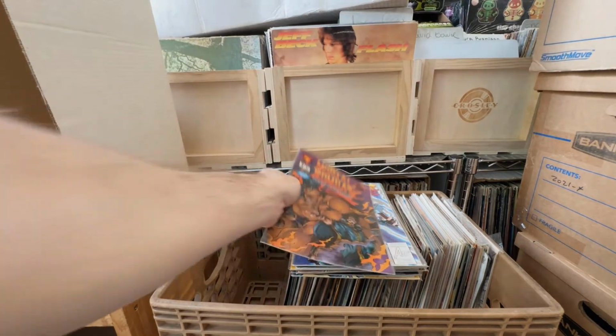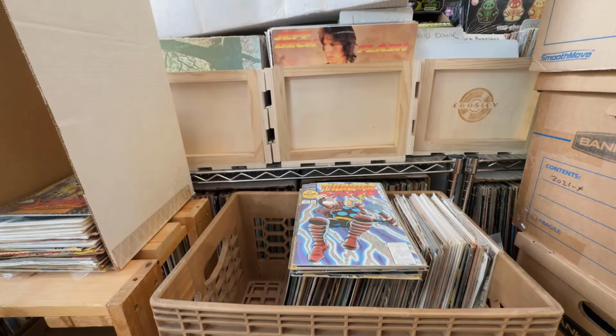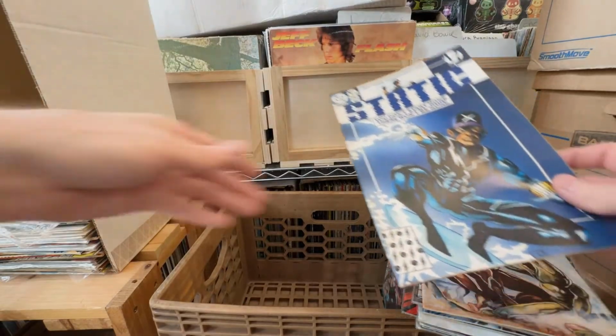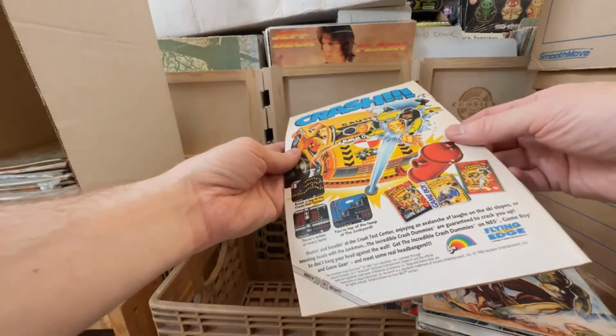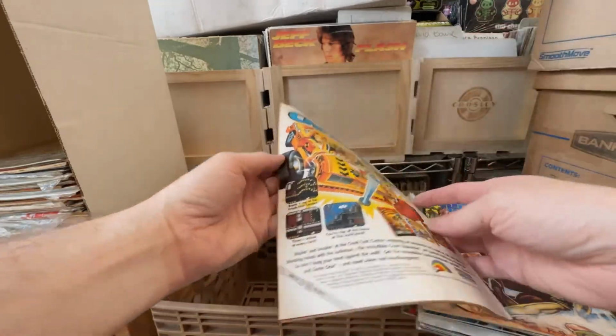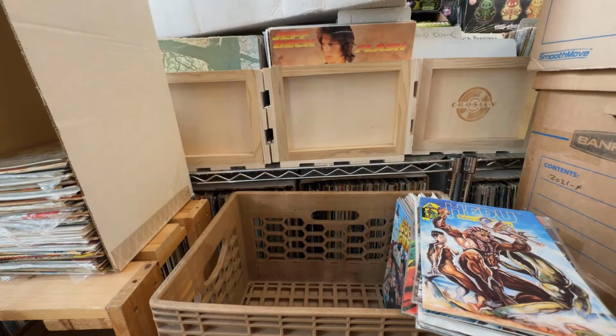Oh, Mortal Kombat #2. Very cool on this one. Oh, but we got Static #1. Not in the best shape. It's got some tanning. Probably like a 50, 60. I still think that's maybe like a $5 issue.